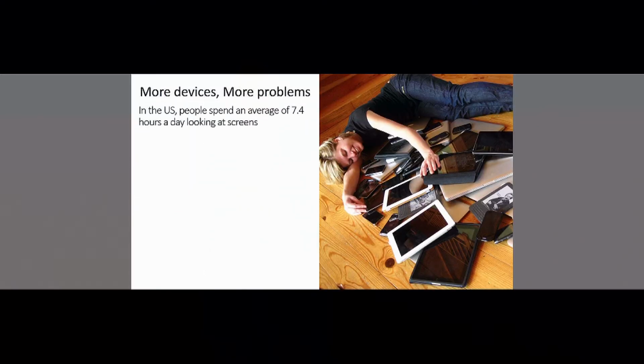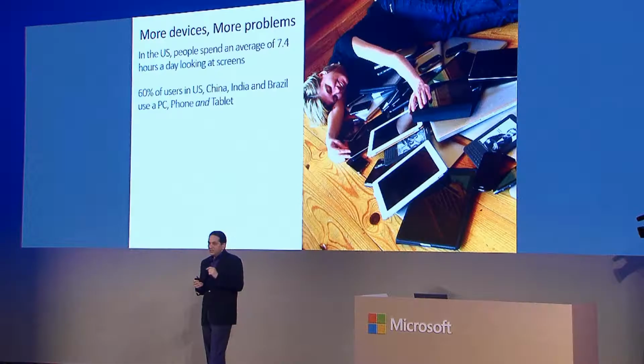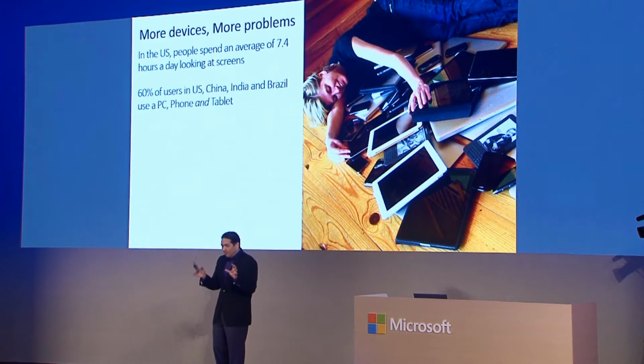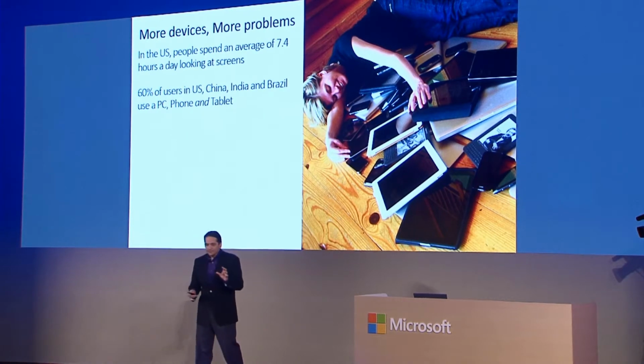You know, we spend a lot of time looking at devices, a lot. Some of you are looking at your devices right now. Let's take a look at some statistics. In the United States, people spend an average of more than 7 hours every day looking at their screens. 60% of users in the US, in China, in India and Brazil use a PC, a phone, and a tablet.